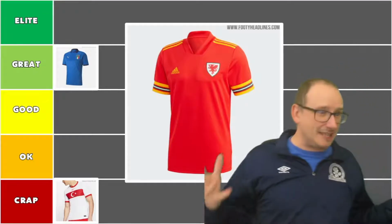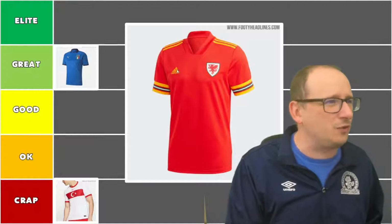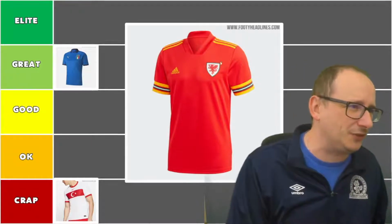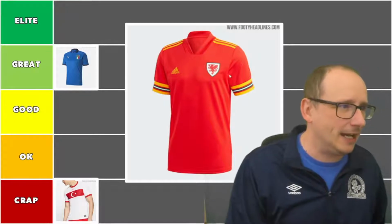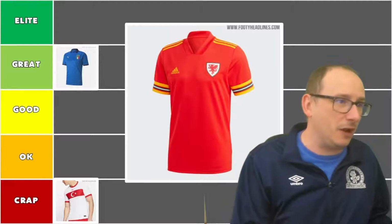It's a bit back retro, this one. I know it doesn't look that retro, but the collar for me looks old school, like 1990s Liverpool sort of-esque. And I've seen a lot of the clubs these days have that sort of collar. For me, I think it looks shit. Made by Adidas as well. Got the stripes. It's not a bad shirt. It's a very, very Welsh shirt, to be fair.